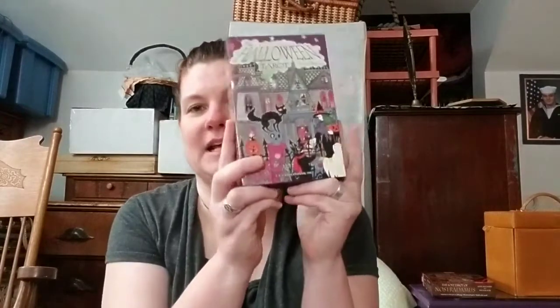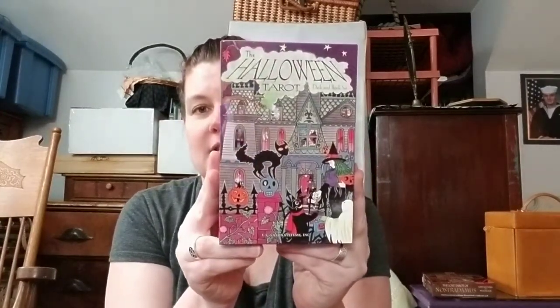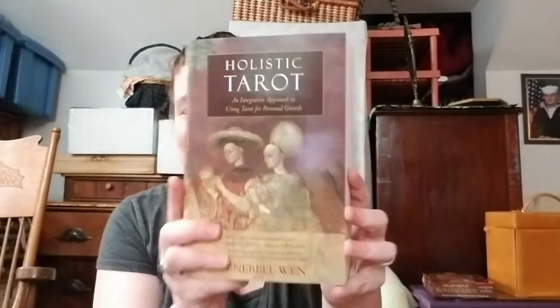I just have to show, I haven't even opened it other than I took the plastic off. But Jennifer, this is your fault. And Jennifer and Two Spirit, I couldn't resist. It was on sale for like $17, I think. So it was a really good sale. And I couldn't believe how big the book is and how much information there is. So then when I looked at Benebell Wen's site, hang on, I'm going to yell at my kids.